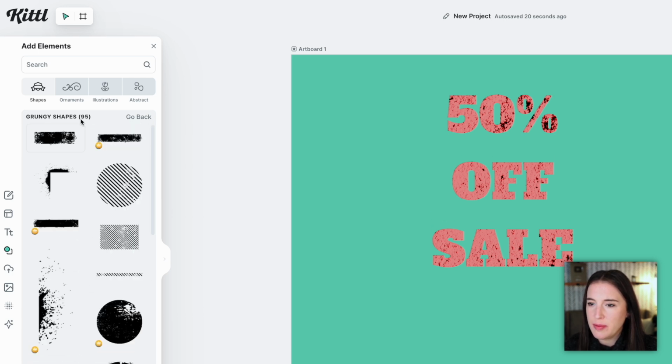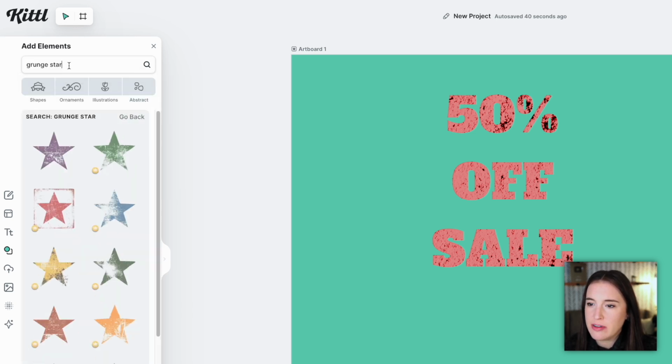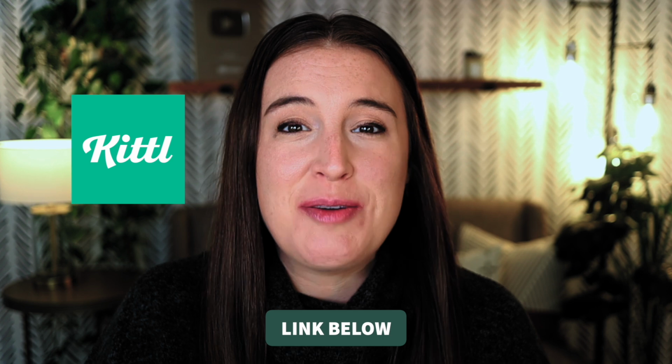But I could also search for something specific. So I might type in the search grunge star if I'm looking specifically for a star element. And I've got all these kinds of fun stars with grungy textures already applied in different colors that I could use for my design. So there are just so many amazing features on Kittl that are so fun to play around with. I think that you might really enjoy it.